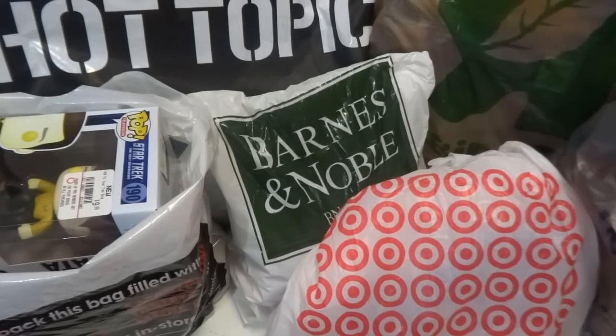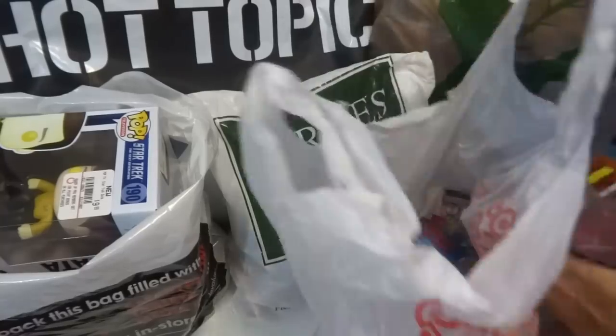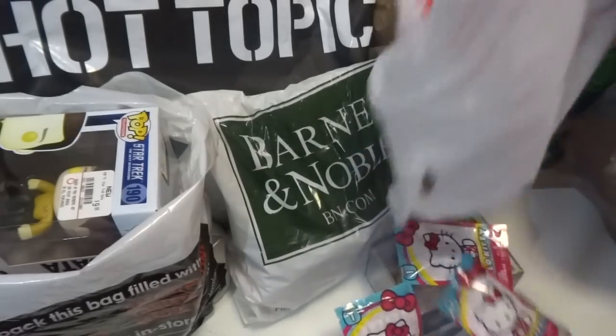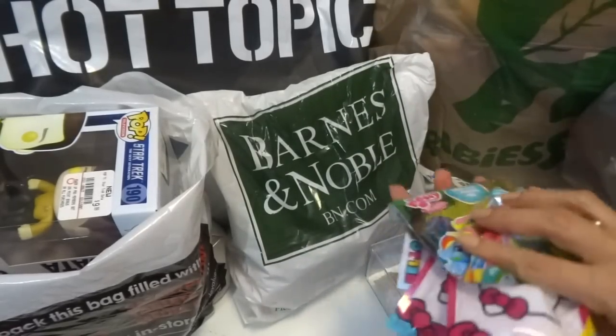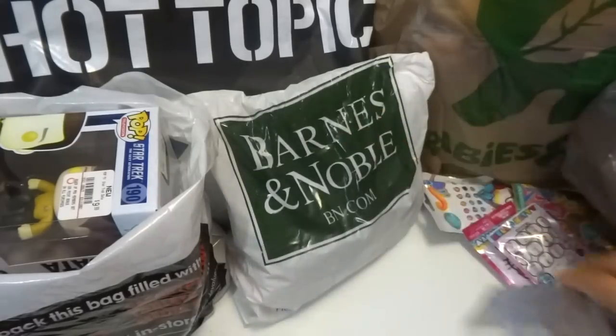Alright, so let's just see what's in some of these bags. I'll just take a quick look. I'm not going to go into detail. Let's move this one over. Okay, I'm just going to start dumping stuff out. It will get messy. Okay, that was a Target bag. I got some Hello Kitty and My Little Pony and another Pokemon cube. This has different figures in it.